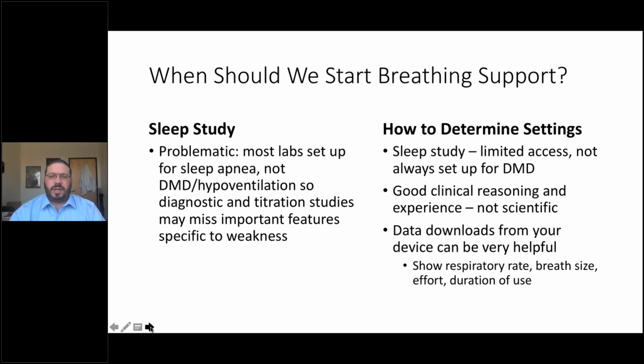So there are a number of different ways to determine BiPAP settings for someone. One is in the sleep lab, but as I just mentioned, there are a lot of limitations to that. The other couple of ways are good clinical reasoning and experience. This isn't scientific, but if you have an experienced pulmonologist and respiratory therapist, you can get pretty darn far. And then we can also use data downloads from the BiPAP device itself.